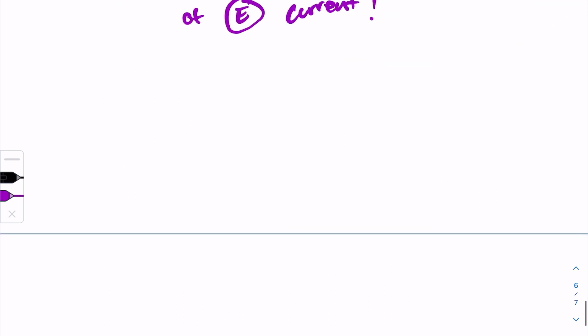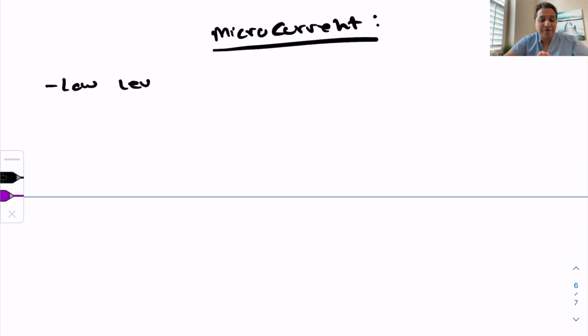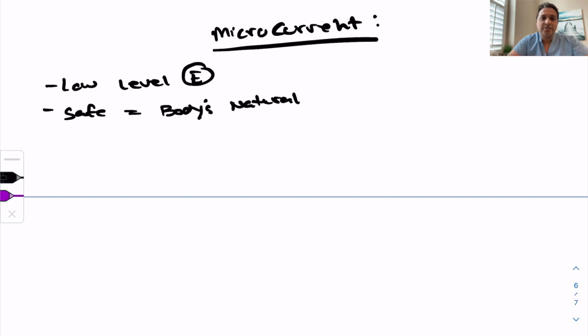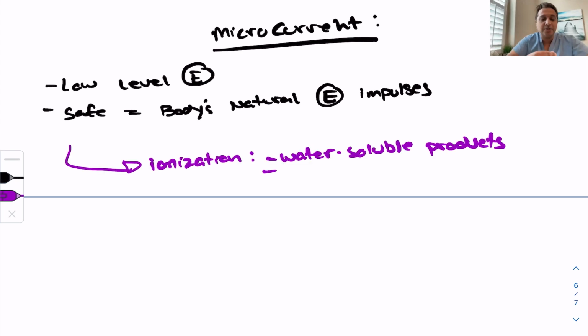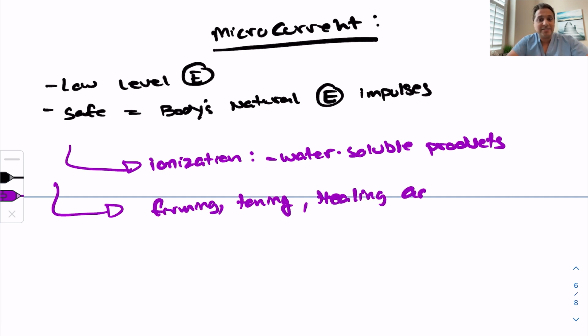Let's talk about microcurrents. Microcurrents are great because they're pretty much safe. They use a very low level of energy. They basically use your body's natural energy impulses. Our body uses electricity to communicate. So it's nice to use our own body's natural energy impulses. It uses a form of energy such as ionization. It allows for water-soluble products to penetrate into the skin much better. It allows for firming, toning, and even healing acne and the inflammation in the skin.